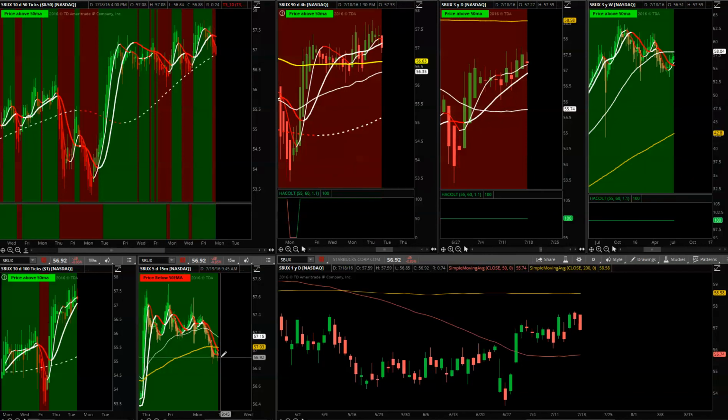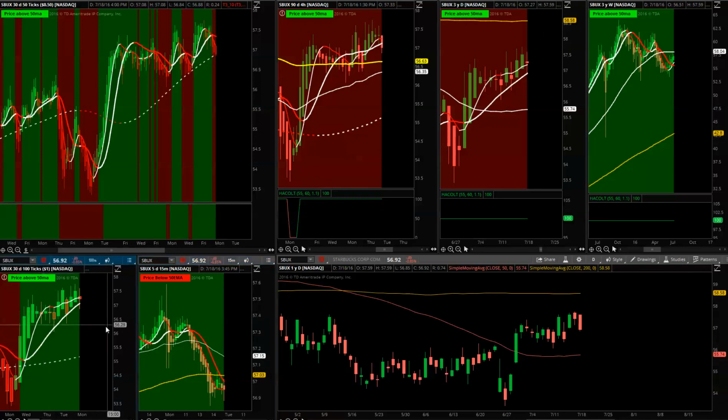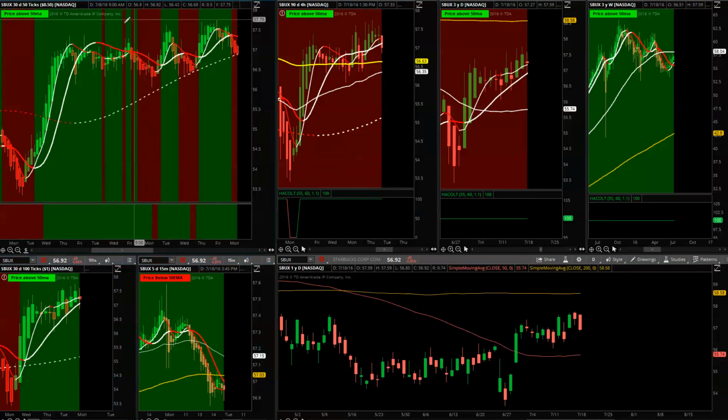I am watching the 100 tick here, but again, very choppy on the 50 tick chart. But again, if you're trying to splice in, watch for that 15-minute chart to get you back upside if you're looking for the long, and then watch for the 4-hour chart to be back in an uptrend. But you're going to have to watch that daily 200 to the upside.